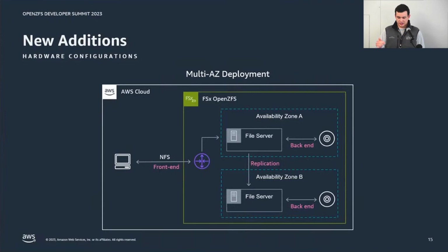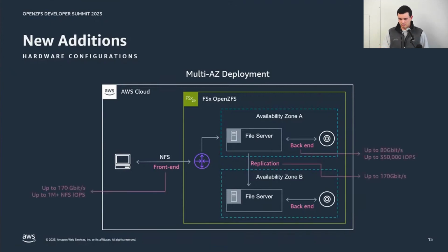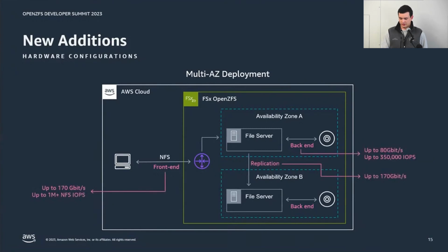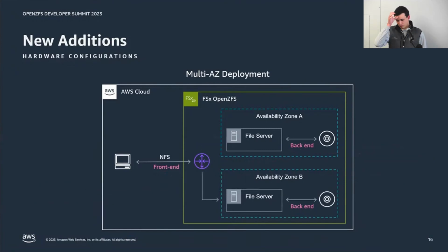This is an active passive configuration where we have an active in one availability zone, one group of data centers, and passive in another. Again, we have the same backend link that's dictating a lot of the performance. And on the front end, we have a router deciding which is the acting primary, and then we perform replication again also over a 170 gigabit link, and that permits the full 10 gigabytes per second sync writes to durable disk, even in this multi-AZ offering.